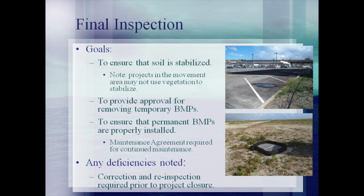The secondary goal of the final inspection is to ensure that designated post-construction BMPs have been installed. An operation and maintenance agreement should be provided that details the continued maintenance requirements for the permanent BMP.